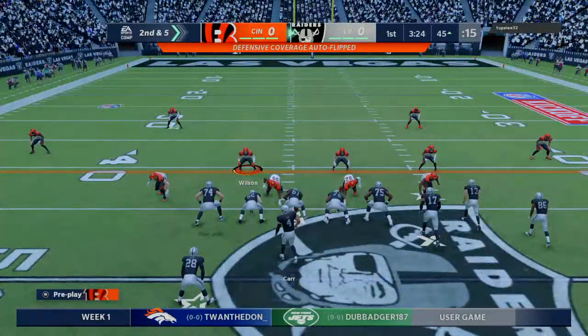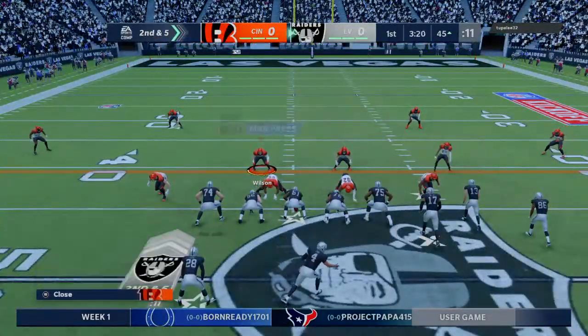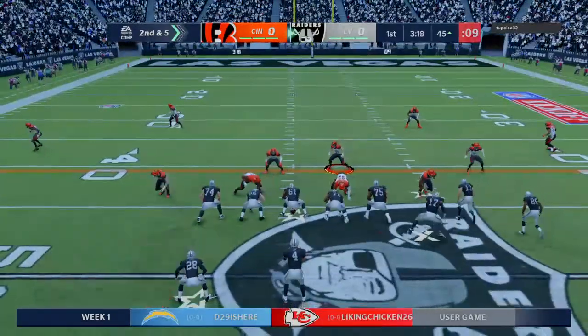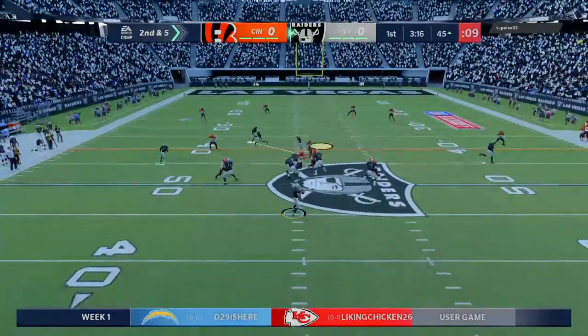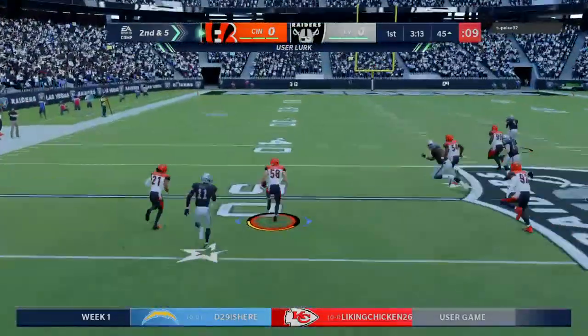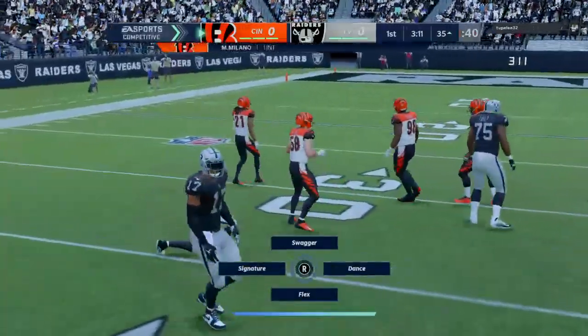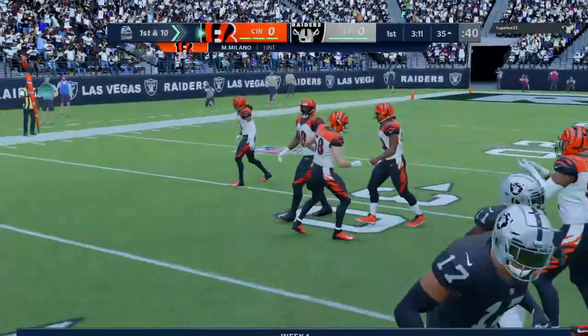After the pickup of 5, here's 2nd and 5. Shotgun now for Carr. And trying to get to Woods, makes it intercepted. Picked off at the 40. And a big return will get him all the way down to the 35.